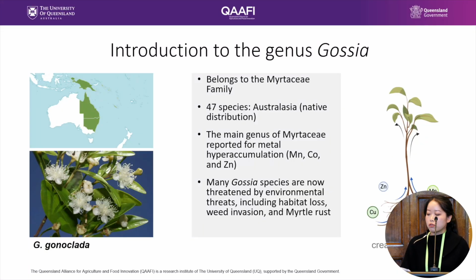So I'll first give a brief introduction to the genus Gossia. Gossia belongs to the Myrtaceae family and includes 47 accepted species, all distributed in Australasia. It is also the main genus in Myrtaceae that has been reported to have plant hyperaccumulators, which potentially can be used in phytomining and phytoremediation. Many Gossia species are now threatened by habitat loss, weed invasion, and Myrtle Rust.